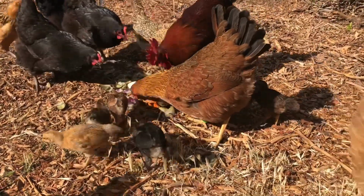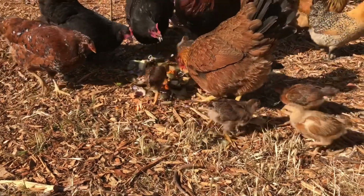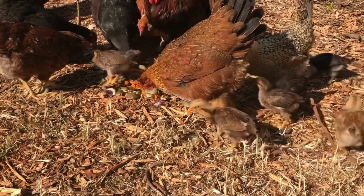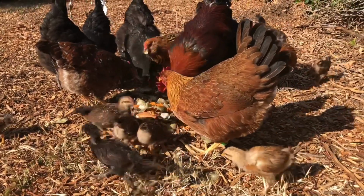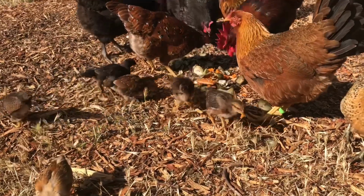Last night's leftovers. Got some artichokes in there, some bananas, little bits of ribeye, sweet potato. There are some potato skins in there. I've heard that they're not supposed to eat that, but I figure if they eat it, then they want to eat it. If they don't, then they don't.